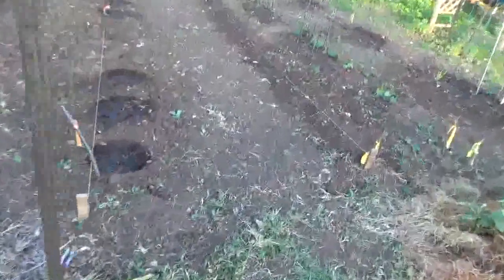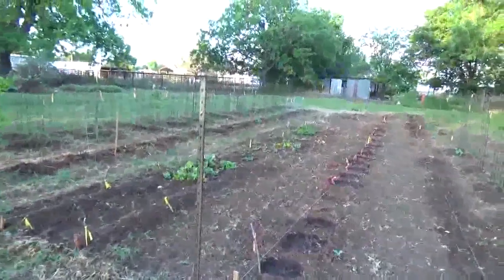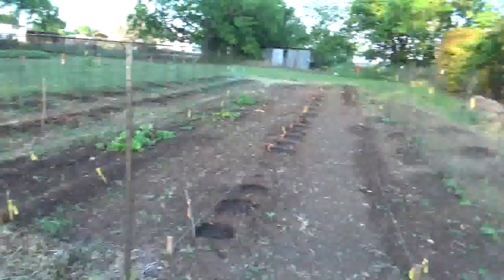Let me show you guys just how rocky this soil is. It's clay, and look at all that rock. Most of this is flint. There's big old nodules of flint all through here. But it's been gardened in for so long, for over 100 years, this spot has, so I'm not likely to find any arrowheads in here.